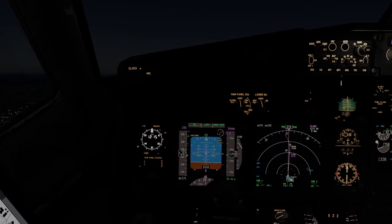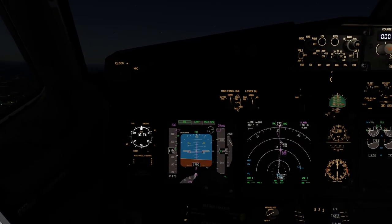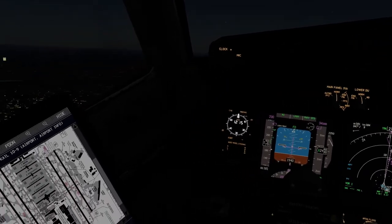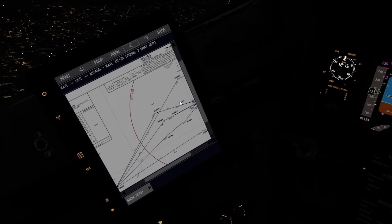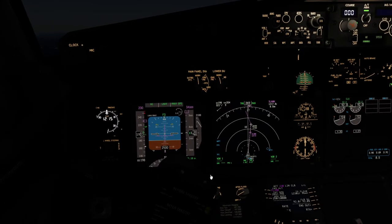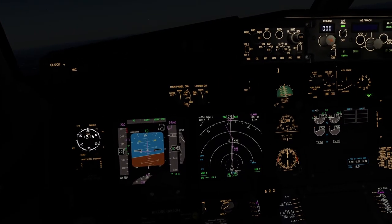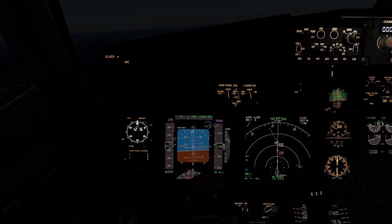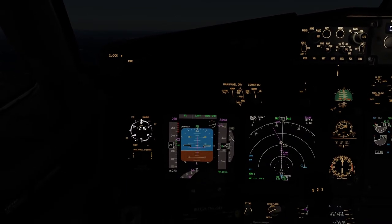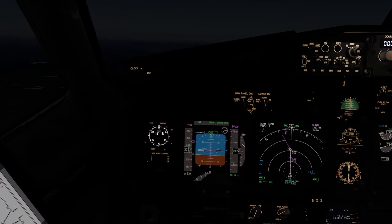Right turn, high speed. Delta 1326, climb and maintain 12,000 feet. Climb and maintain 12,000 feet, Delta 1326. Flap zero. Flap zero. Select Command A. Command A. Delta 1326, contact Atlanta departure on 125.7. Enjoy your morning. Departure on 125.7, Delta 1326.